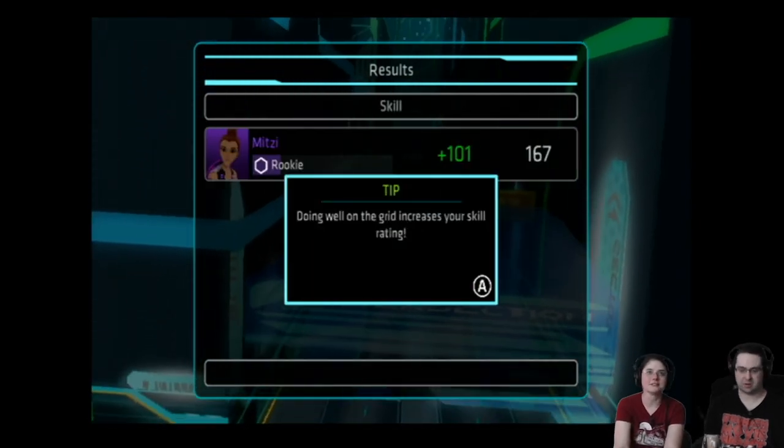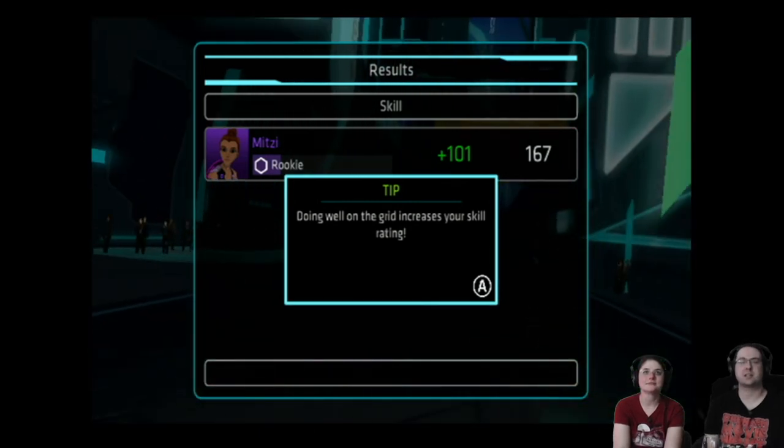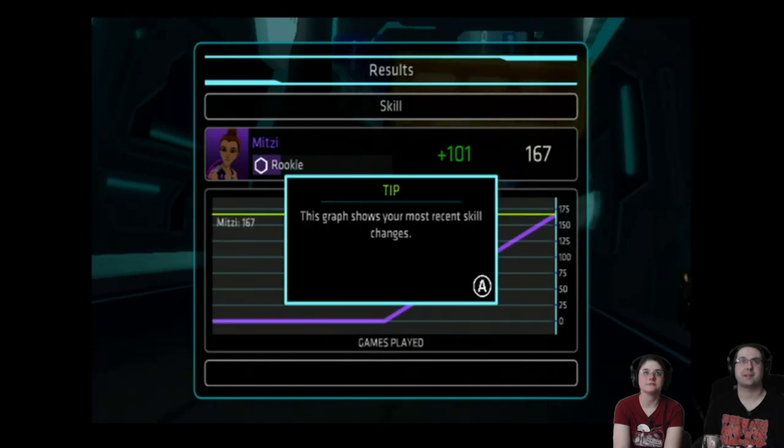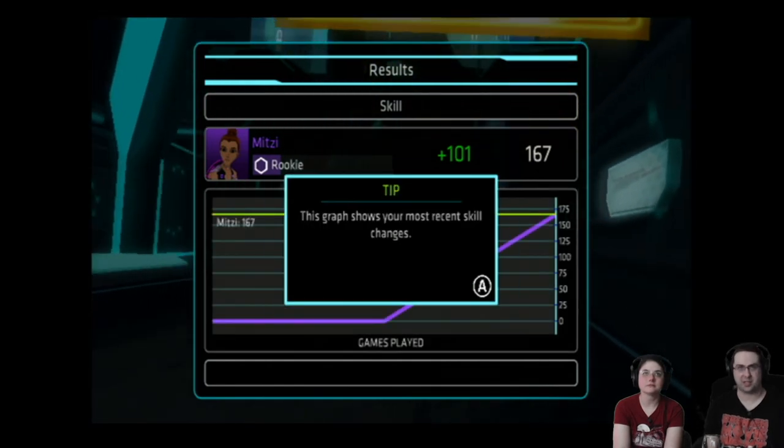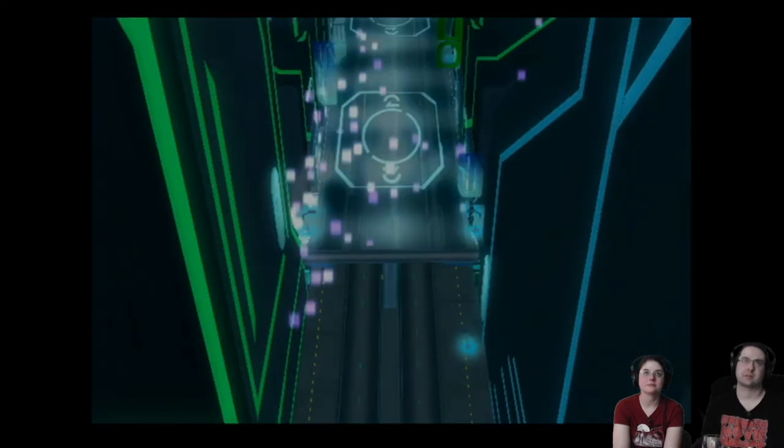Doing well on the grind increases your skill rating. This graph shows the most recent skill changes.